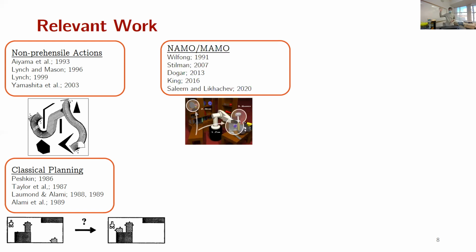And then there are the two domains that are very closely related. And in fact, we focus on NAMO in our work, which is manipulation among movable objects. NAMO is navigation among movable objects. The difference is just in what the task the robot is assigned, and I'll provide more details in the next section. But 3 former PhD students have actually written PhD theses on these two domains. So it's a problem that's important for robotics, and I don't think we have a good solution yet necessarily.